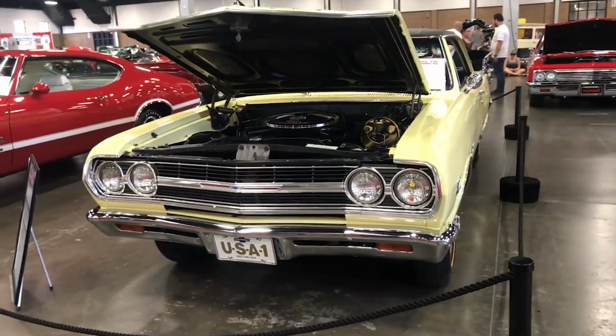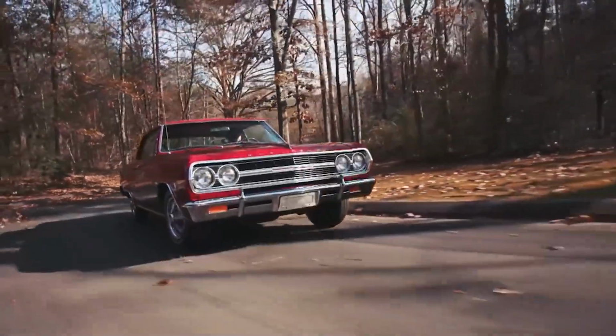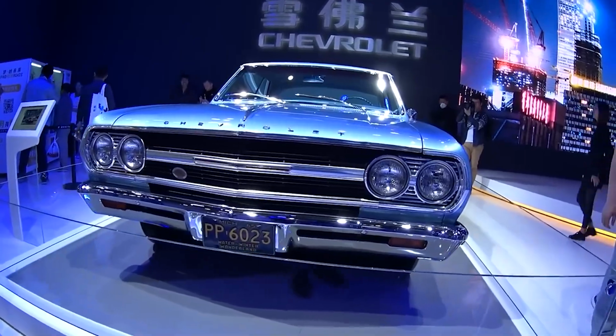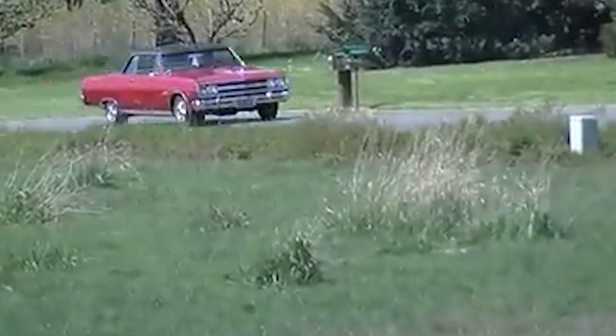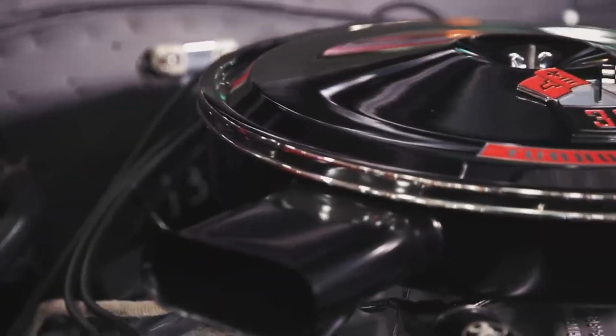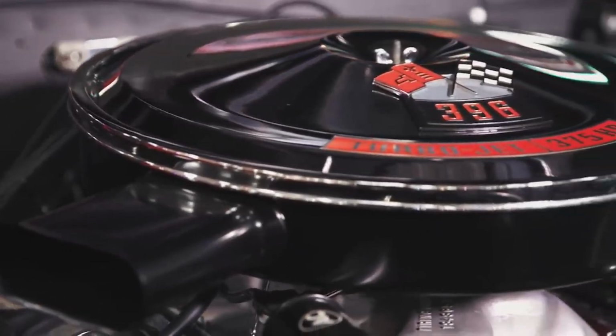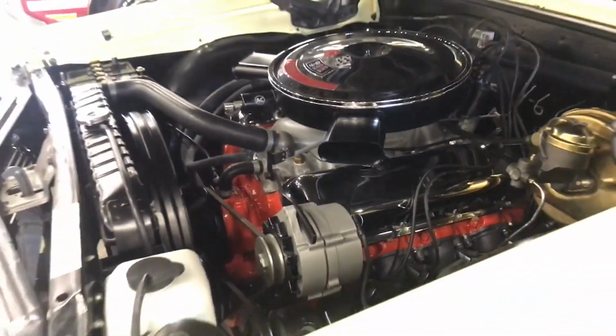Number 17. 1965 Malibu SS 396 Z16. The 1965 Chevy Malibu SS 396 Z16 was a rare and highly sought-after limited edition car. Only 201 units were built in Kansas City, Missouri between February and April of 1965. These cars were only available to celebrities and dealers. The car had a 396 cubic inch V8 engine producing 375 horsepower and a 4-speed manual transmission.